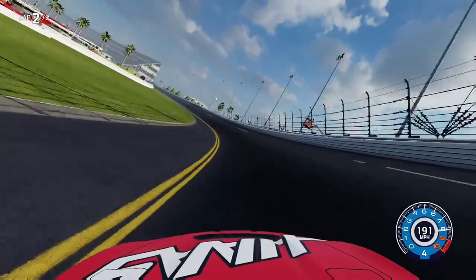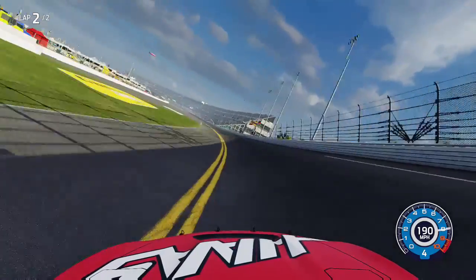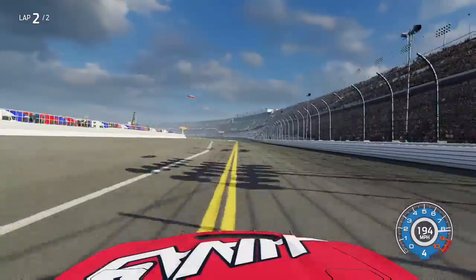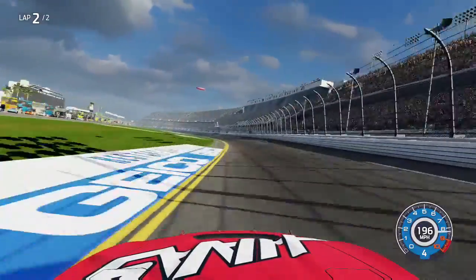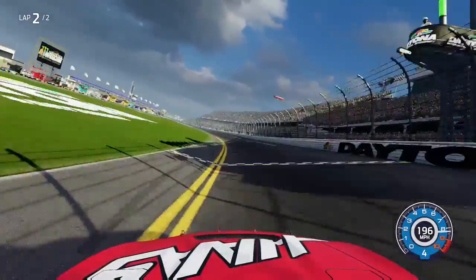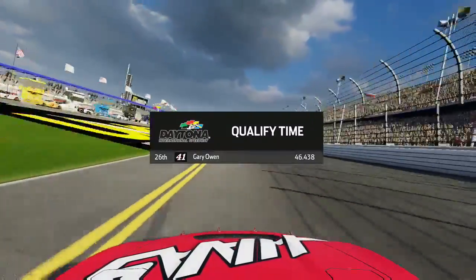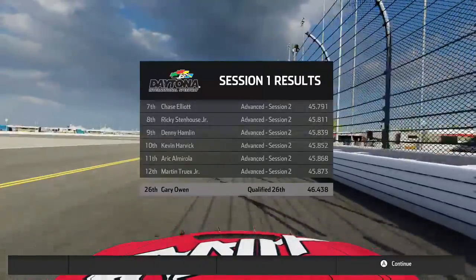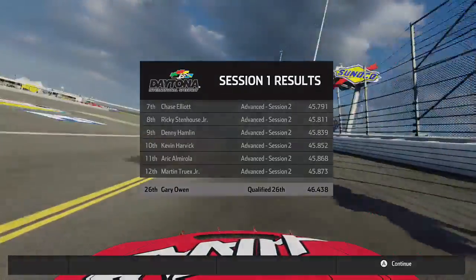But we came to qualifying coming through turns 3 and turns 4. This is in the first round. In the 500 we qualified, I think, mid-20s, and it would pretty much be the same story again as we came through the tri-oval. We would come across the line, and we will start P26 here in Daytona with a 46.438. So let's climb our way forwards here in this Daytona night race.